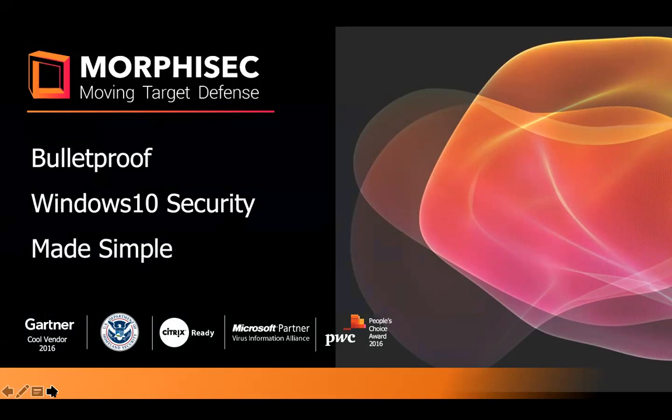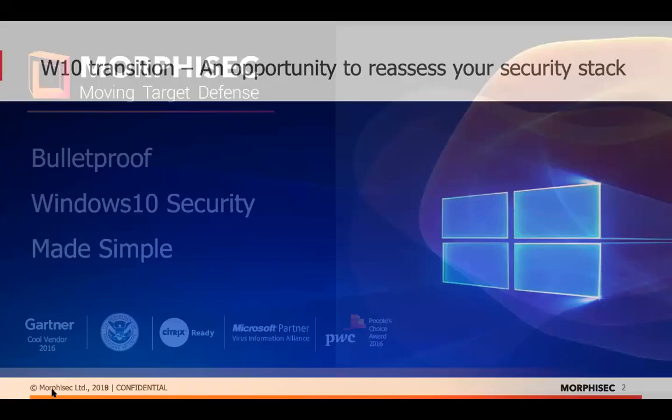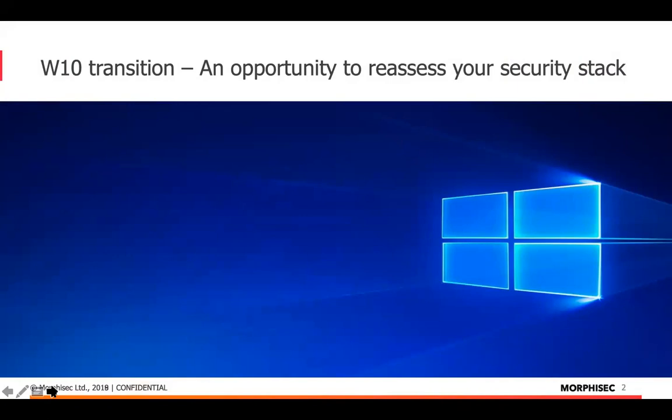In this session today, we will show how modern approaches that utilize the transition to Windows 10, coupled with modern technologies, can provide better protection and lower TCO. 2019 is the year of transition. Facing Microsoft end-of-life support for Windows 7, all of you are busy executing this transition across the organization. Although a complex and sometimes painful transition, from a security perspective, it introduces a once-in-a-decade opportunity to re-examine your endpoint security stack and implement changes that will strengthen overall security posture while significantly reducing CapEx and OpEx costs.